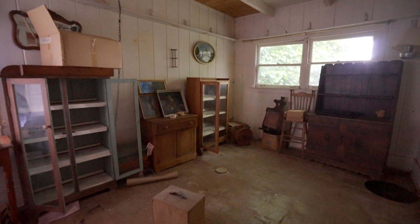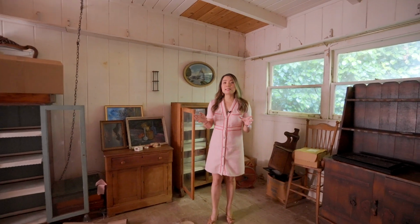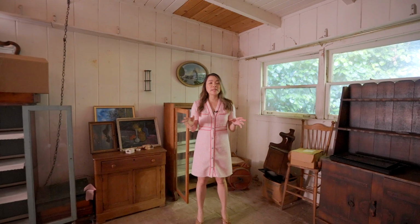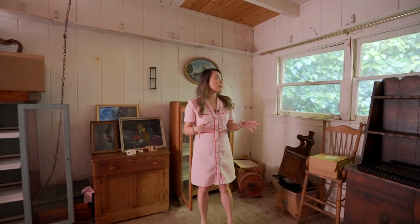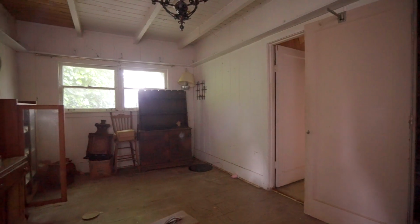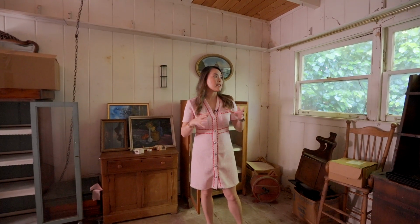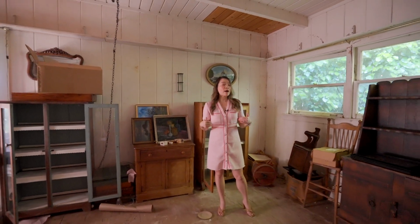So we're in the room at the end of the hallway, and this is a good sized room that was used as a dining room by the previous owner. But because this first floor doesn't have any bedrooms currently, and there are only 2 bedrooms upstairs, I'm thinking to convert this to a primary bedroom. It's not really a primary bedroom because it's not going to have an attached bathroom, but it is probably the biggest room in this house.